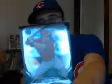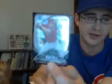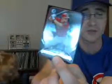I think these are cool. They're nothing super special. The black is not a different refractor or variant or anything. That's just what color they are. But they're still nice cards.